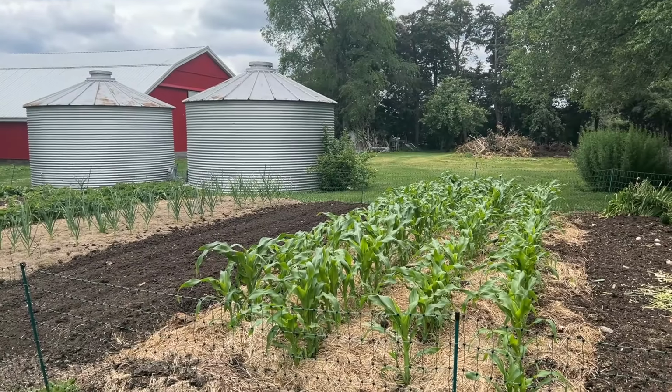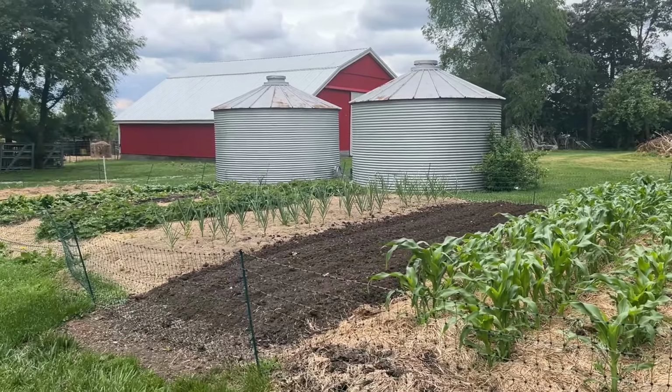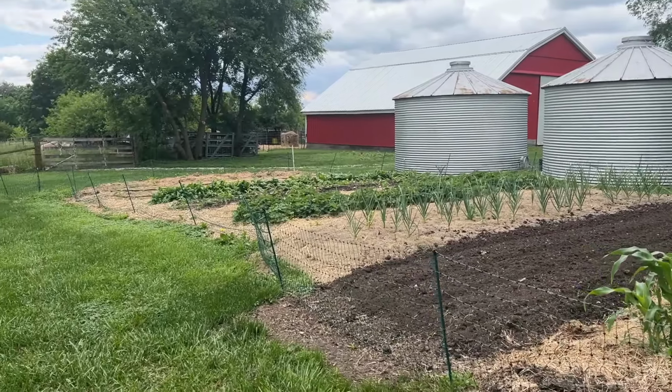Corn is looking good. Garlic. Strawberries.